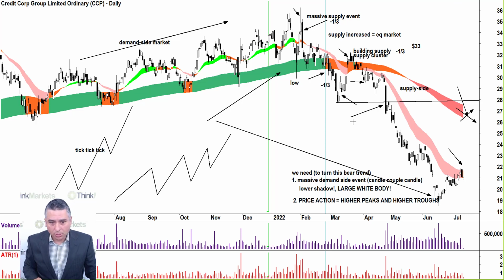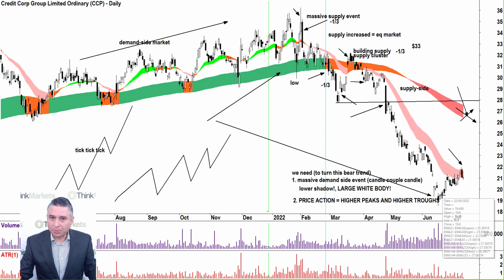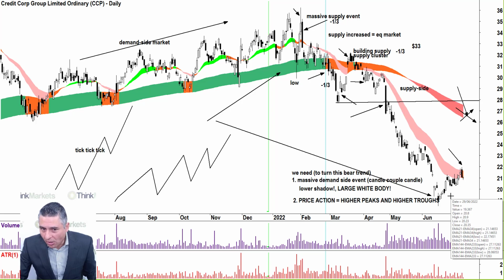Do I think CreditCorp has turned the corner yet? I think there are some nice signs here. So we can see some decent candles in here. Are they, what's the opposite of species ending? This idea of germinating this new trend, kicking it off, this tsunami of demand potentially coming in? No, I don't think so.